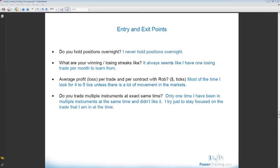So do you trade multiple instruments at the exact same time? It looks like you used to, but you don't now. Can you talk a little bit more about that? Yeah, I've actually only done it one time, and I really didn't care for it, so now I just stay focused on the trade at hand, and I just look at that one, and that's it. I don't really try to get into more than what I'm trading at the present time.